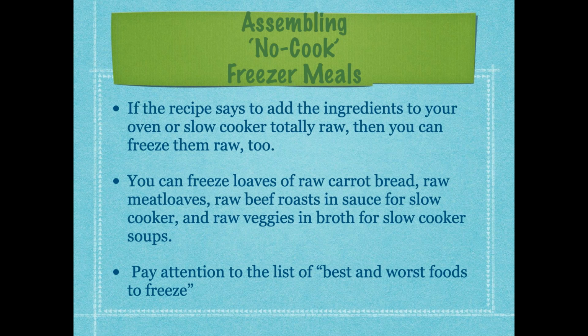So if a recipe says to add the ingredients to your oven or slow cooker raw, we just freeze those. So you can freeze little loaves of carrot bread, raw meatloaf, roast, raw veggies. Those are just putting everything in that freezer bag. Just be aware of the worst things to freeze, which are mayonnaise and melons and lettuce. Those things do not freeze well.